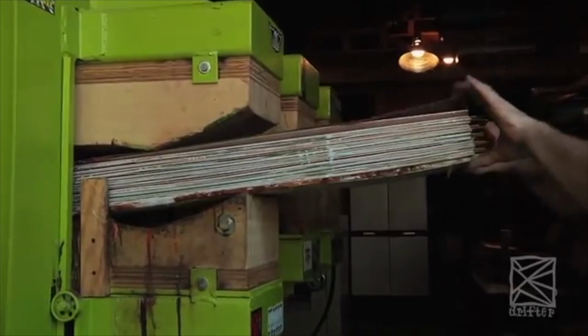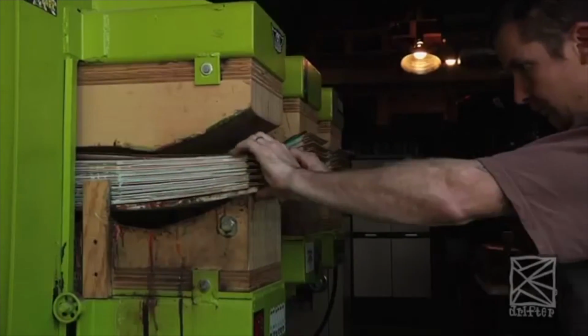But when a board is directly pressed, that is when a skateboard is strongest. Is that how you say that? Improper grammar alert. When a skateboard is freshly pressed, that is when the board will be the strongest.